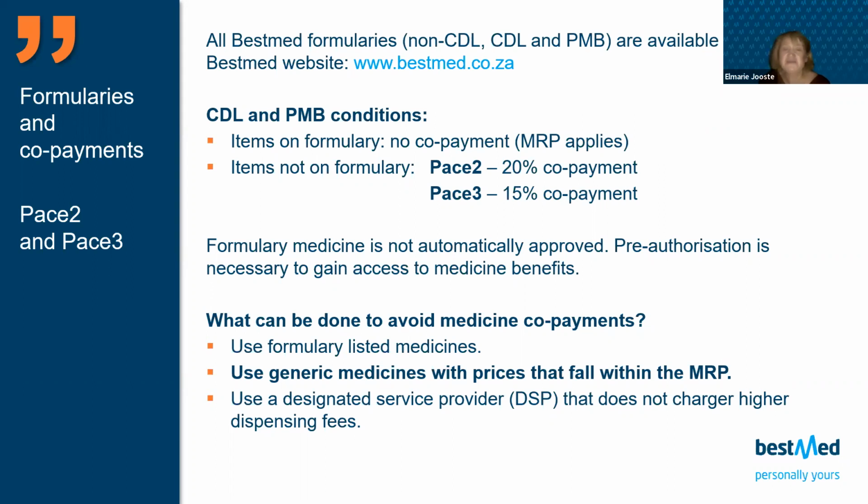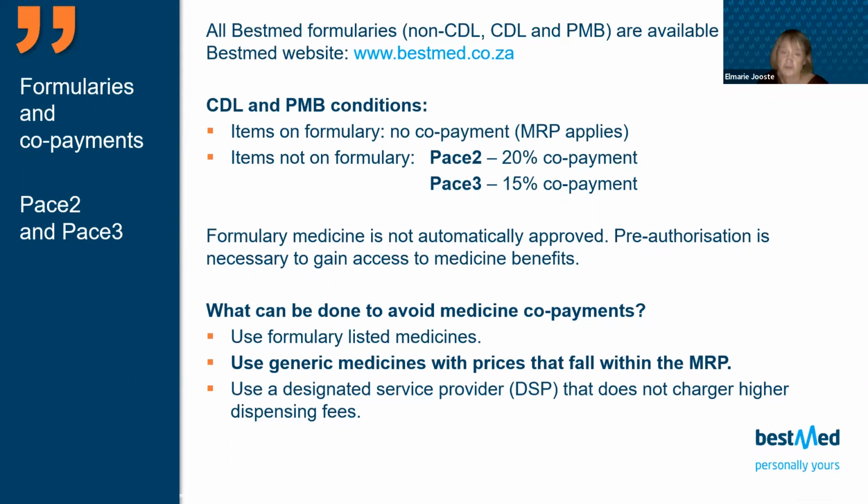So it's important that once you're diagnosed with any of these conditions, give your doctor the list of formulary items so that he or she can choose something that's on the formulary. And if he doesn't the first time, on the letter that we will send you, we will provide you with the information of alternatives that's on the formulary or close to the formulary and close to the MRP so that you can limit your co-payments.